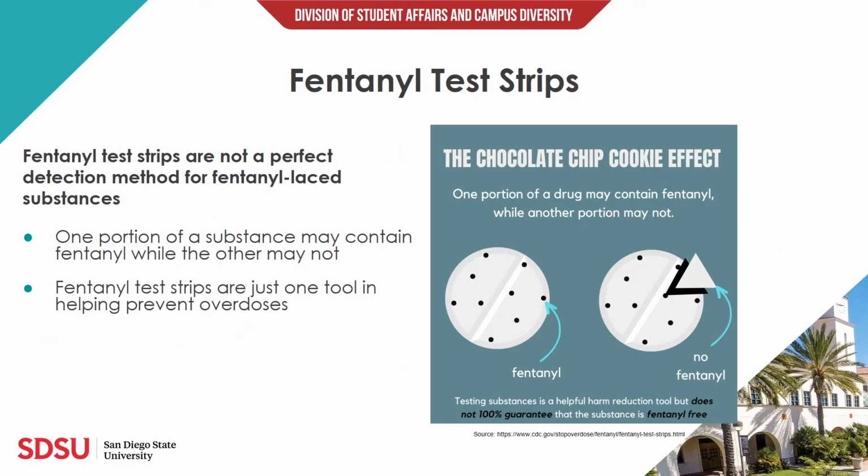An important note about fentanyl test strips is that they are not a perfect detection method for the presence of fentanyl in a drug. Just like this graphic illustrates, one portion of a drug may contain fentanyl, while another portion may not. These test strips are just one tool in helping to prevent overdoses.